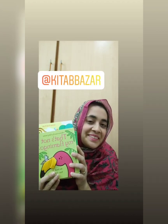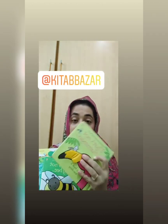So next are these sensory books. I think I've mentioned these books. When you have kids, these things happen. So these are some sensory books that I got from Kitabbazar. It is a page on Instagram. These three were around 1,000 rupees. All three books were for 1,000 rupees.